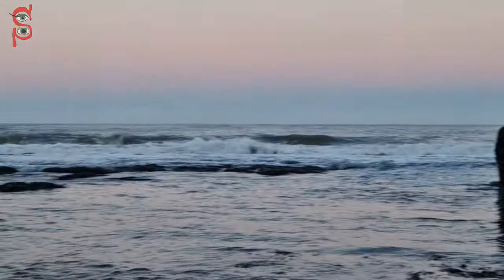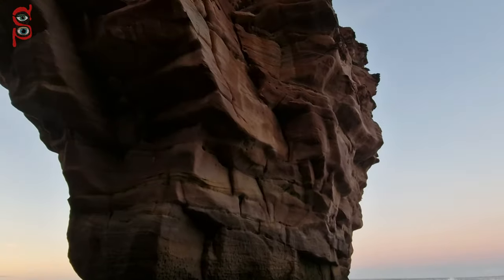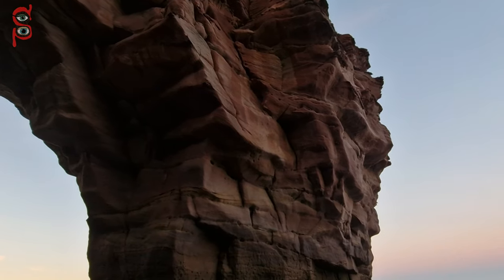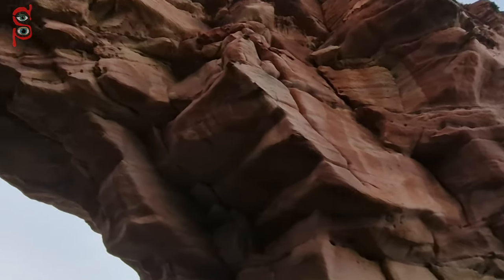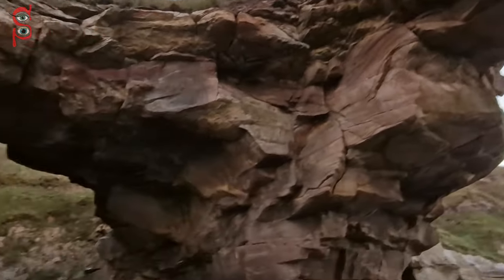What an absolutely amazing place, right? There was just so much to see, so much to look at, and so much to really want to investigate. But I thought I'd better get going because it was actually the tide coming in and the sun going down.